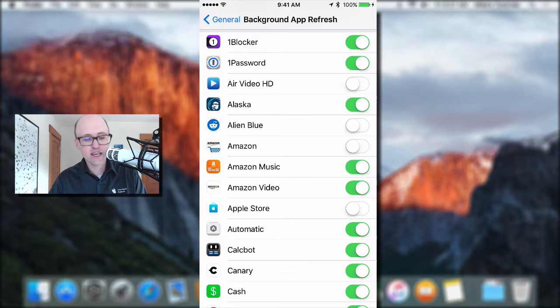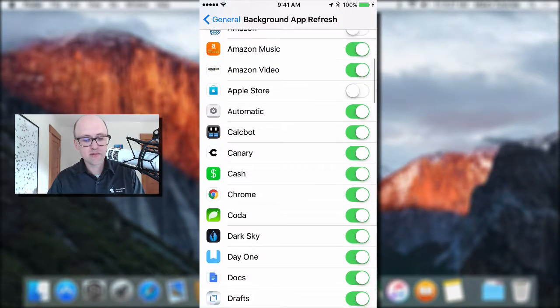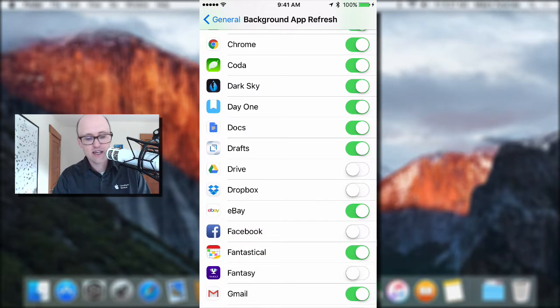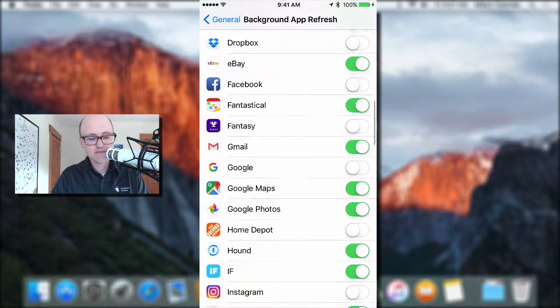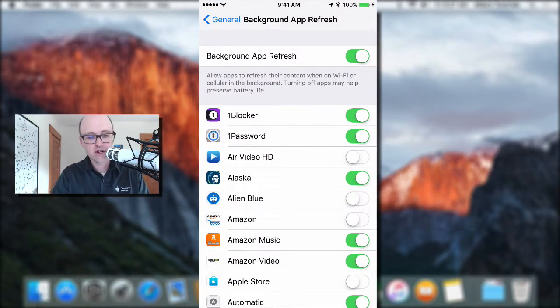So it can be useful to use it, but if there are apps that you don't need to do background refresh, you can just toggle them off. Like I turned off Facebook. Facebook is a known app that will use a lot of battery in the background. And if you really didn't want background app refresh at all, you could completely turn it off at the top there.